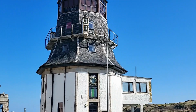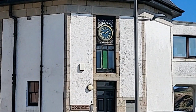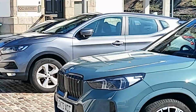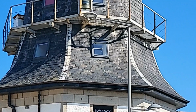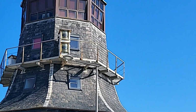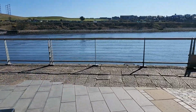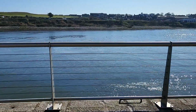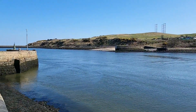Oh, look at the office. Is that the right time? I'm not sure. This is the right time, 10 to 2. And that's it, that's how close to the harbour we are. That's how close to Aberdeen Harbour we are.